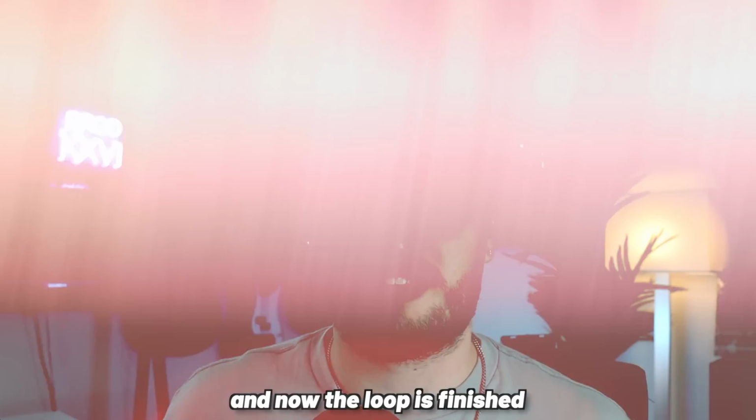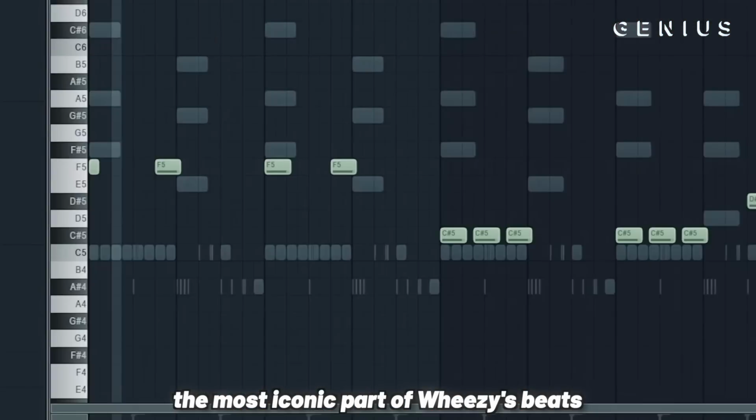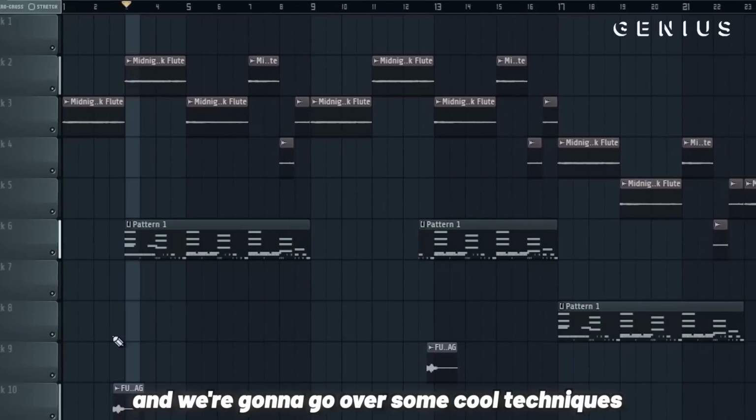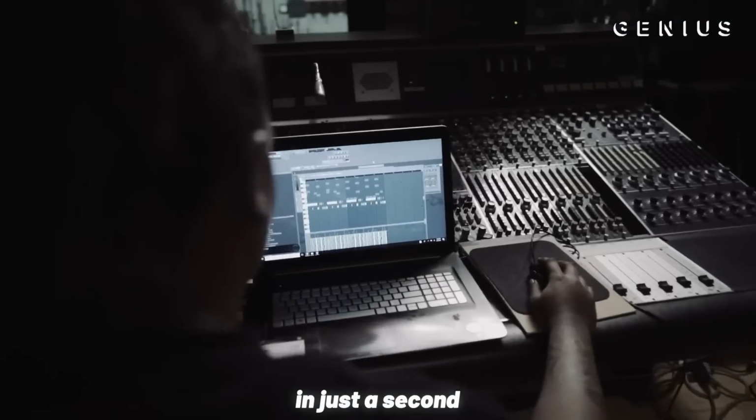And now the loop is finished. So it's time to get into arguably the most iconic part of Wheezy's beats, his bouncy drums. And we're gonna go over some cool techniques that Wheezy uses in his drums in just a second.